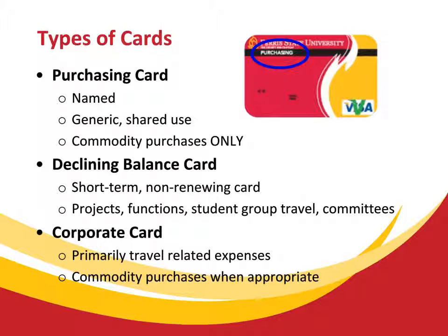There are three types of university cards offered. A purchasing card is either a single user-named card issued in an individual's name or a lower limit generic use card that can be shared among authorized users. The declining balance card is a short-term, non-renewing card designed for projects, functions, student group travel, or committees.